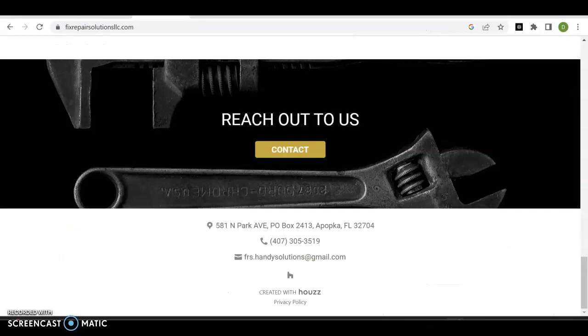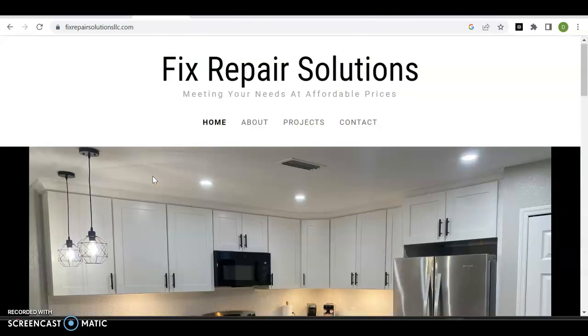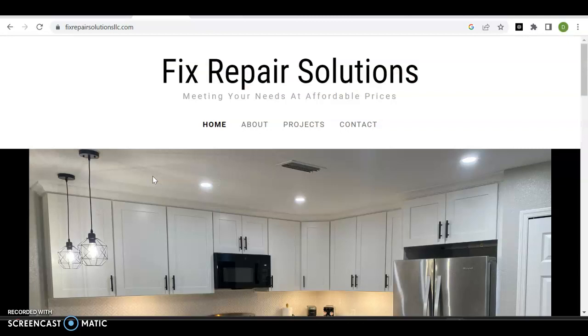I'm over here on your website. That's how I knew you were in Popka. Otherwise, I couldn't find it when I searched for it in Orlando. I know Orlando is just slightly above it. Okay, why is this moving so slow? Could be my internet as well.